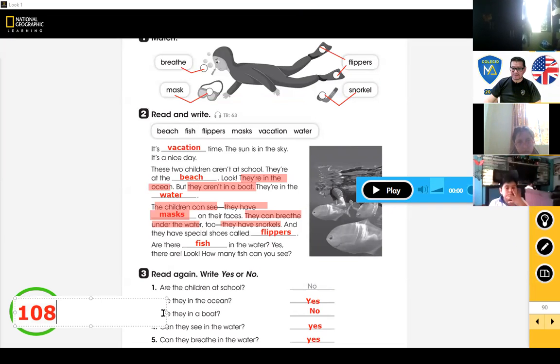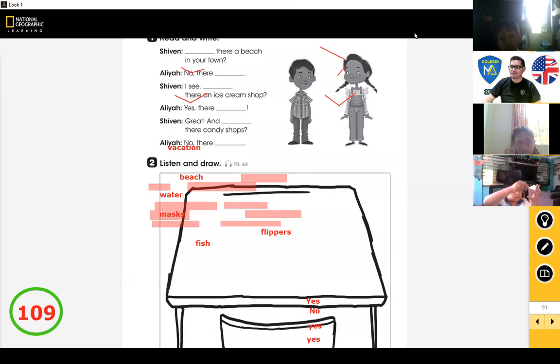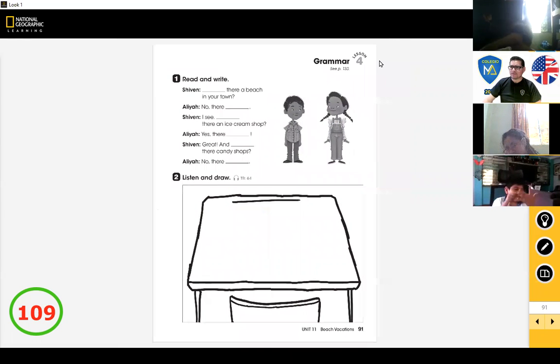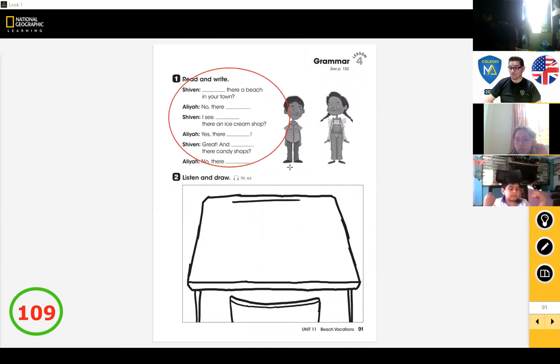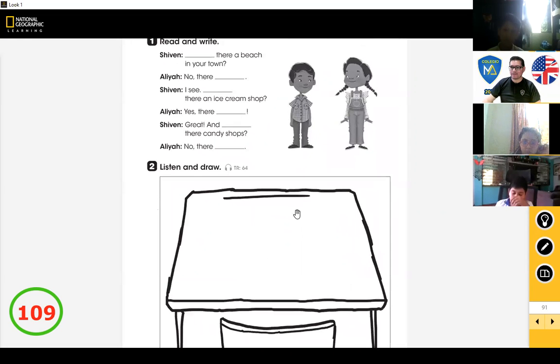Now let's go to the next part, students. Let's go to page 109. So everybody, let's go please to page number 109. This is page 109. And here we have some activities to do. Okay. This is about grammar, no? Grammar, lesson 4. Read and write. We have to read and we have to write in this activity. So let's work together here.